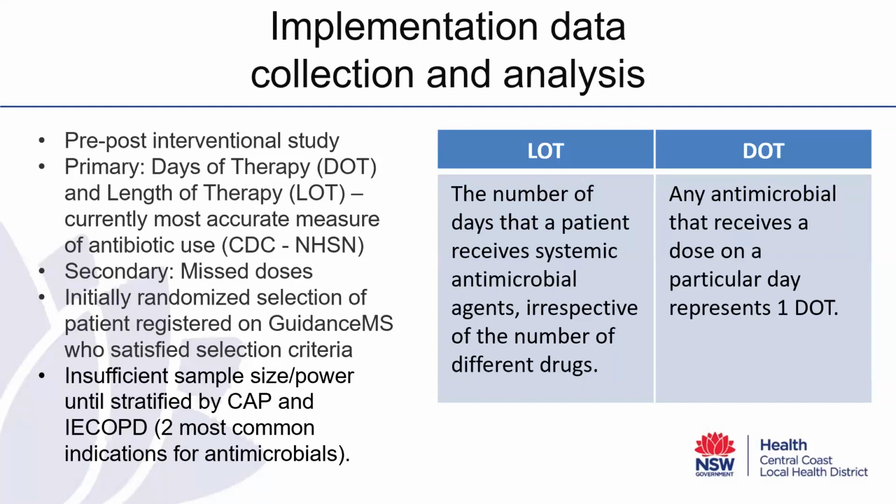Patients were randomized from a list of patients generated by Guidance MS. So had they registered a restricted antimicrobial in Guidance MS between the March and May dates of the 2 cohorts. Initially, all indications for antimicrobial therapy were included, but when we did the initial stat analysis, we found we didn't have the sample size to give enough power, so we decided to make the inclusion criteria only for patients being treated for community-acquired pneumonia or infective exacerbations of COPD, which were the 2 most common indications for antimicrobials that we had.